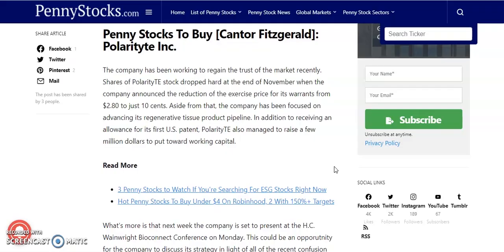Now we're coming into the third spot. It's going to be a penny stock to buy by Cantor Fitzgerald. This is going to be PolarityTE Inc. The company has been working to regain the trust of the market recently. Shares of PolarityTE stock dropped hard at the end of November when the company announced the reduction of its exercise price for its warrants from $2.80 to about 10 cents.